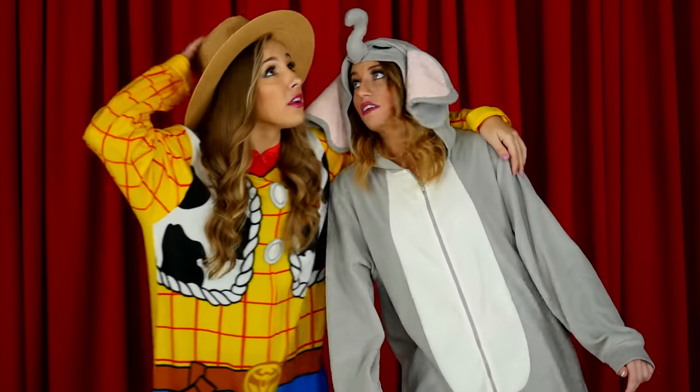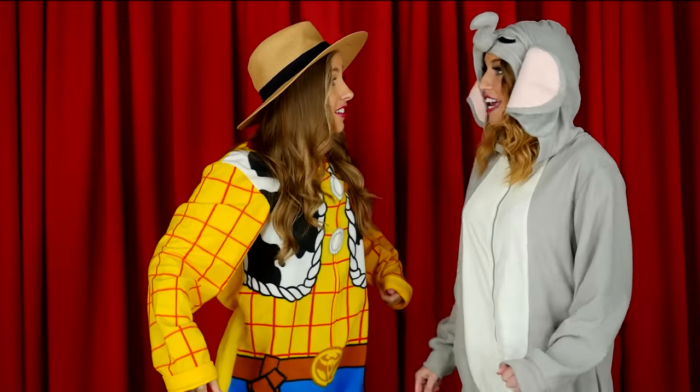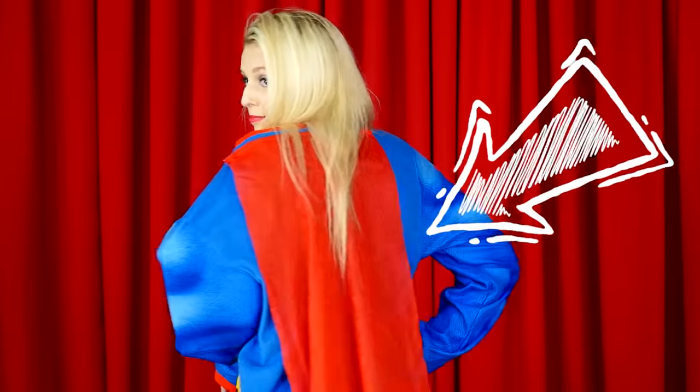Man, Jen's taking a long time. I'll say. Was that a bird? Wait, no, it's a plane. I kind of took a little bit of time because my Pikachu onesie was see-through, so I had to switch it up to Superman. But look, it comes with a cape. I'm digging it. I love it.